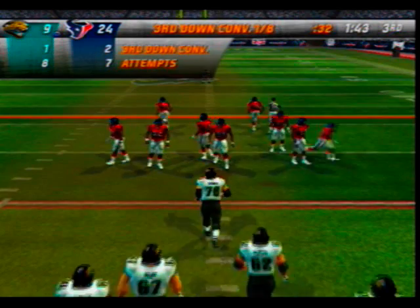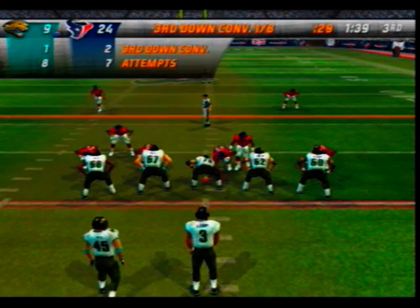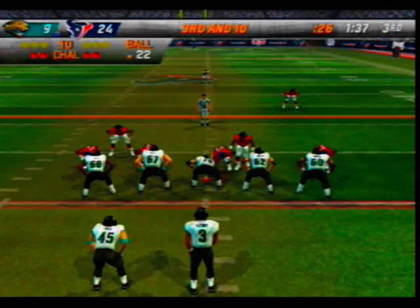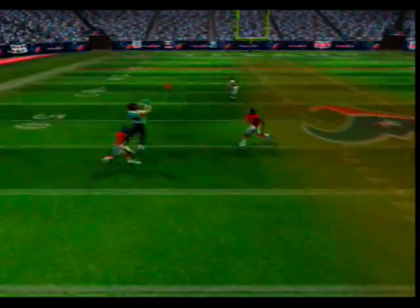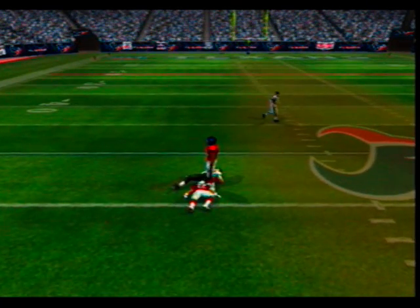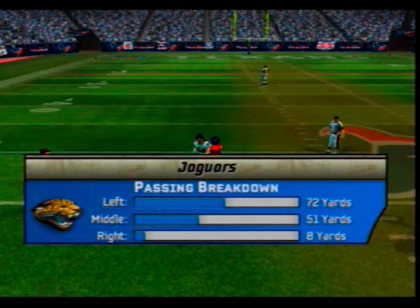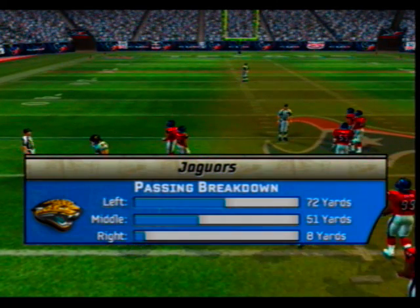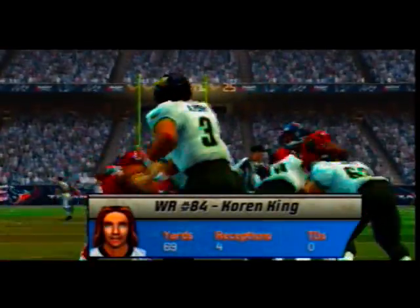Ball on their own 22. The Texans come out in a nickel package. Gets rid of it. Jumps up and he has it. Buckley comes up to make the play at the 46. This is a good play for third and long. When you get that kind of execution from your offense in a situation like that, you're doing something right.